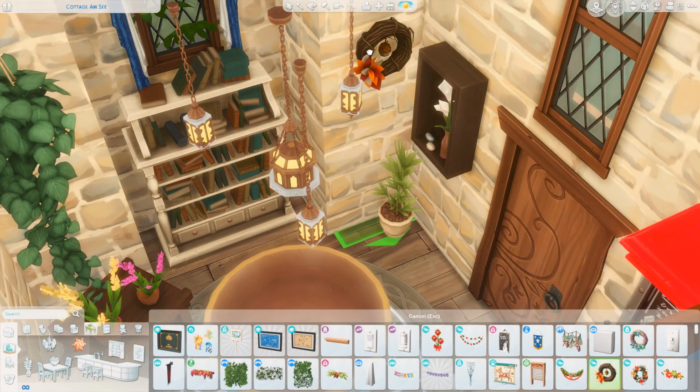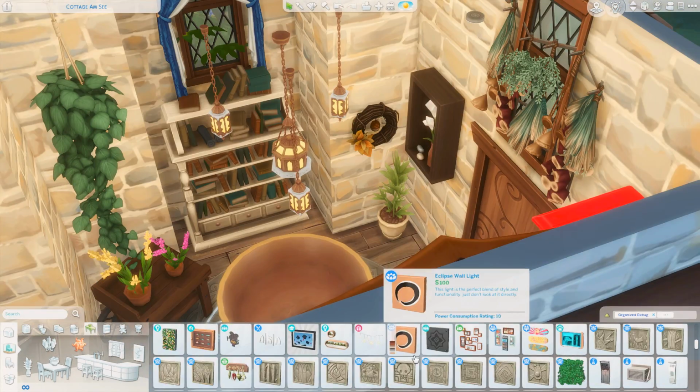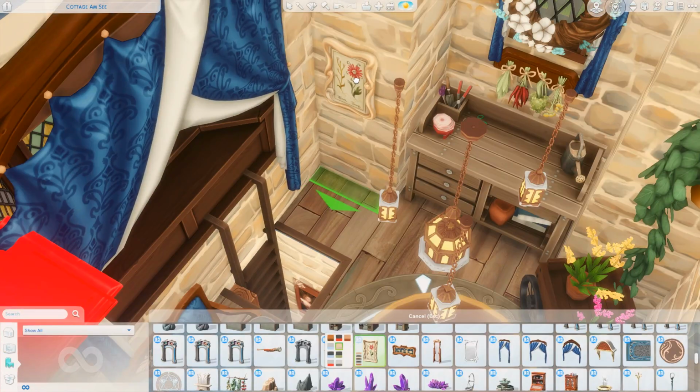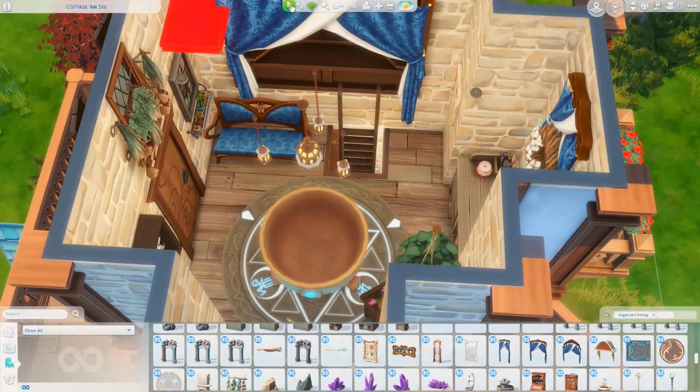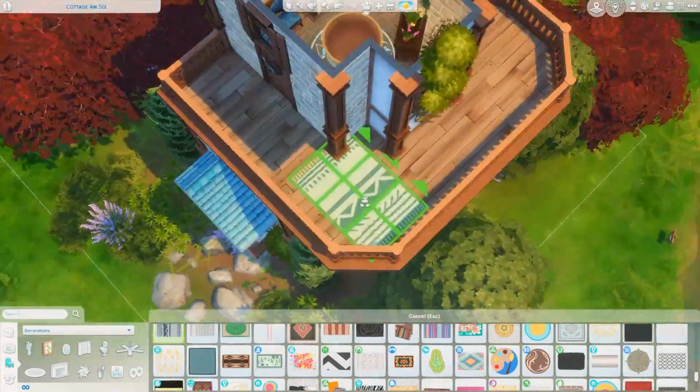And I used a couple of these wreaths as well, inside and out, and those herbs are actually from Journey to Batu. So they're like alien looking plants, but I thought that made sense for this build, so I was happy with it. Anyway, we should be heading outside now onto our little balcony space.